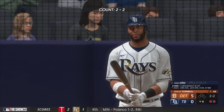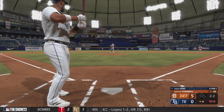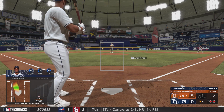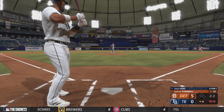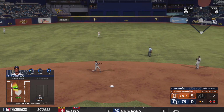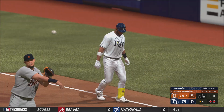This guy will throw any pitch in any count. 3-2. He goes off speed. Gets the out. And the right-hander deals. And a foul ball. He stays alive. The 2-2. On the ground. Lays out, but he can't squeeze it. Not in time. Great effort, but it's an infield hit.